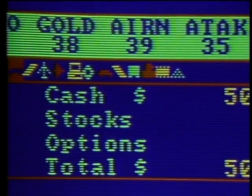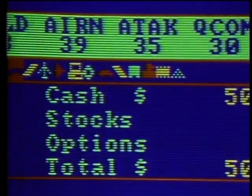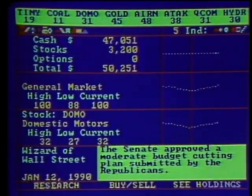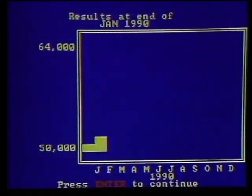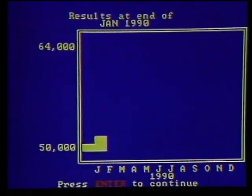This is a real-time game with a news ticker and a stock ticker. If you don't execute your trade fast enough, prices change and you make or lose money pretty fast. If you panic, you can freeze the trading day to give yourself time to think about things. Wizard of Wall Street was written by Multisoft of San Rafael, California, and is distributed by Synapse Software. The program offers a lot of fun for $45.